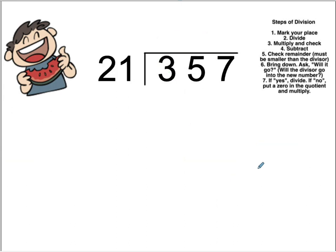Now let's try 21 fits into 357. So 2 fits into 3 once. So I think 21 fits into 35 once. So I'm going to put a 0 over the 3 and a 1 over the 35. And I'm going to take it away. 5 minus 1 is 4. 3 minus 2 is 1. And 14 is less than 21. So I'm good so far.